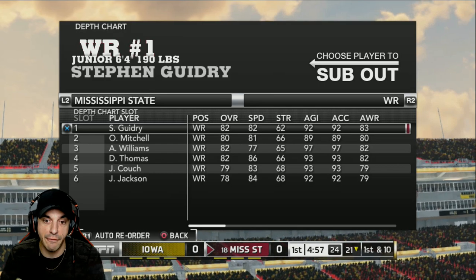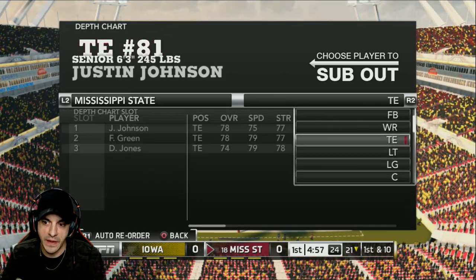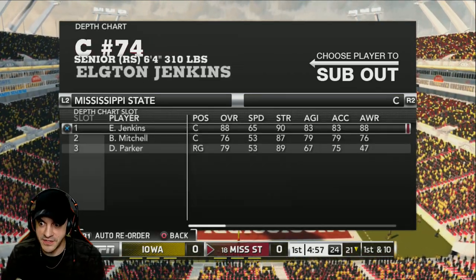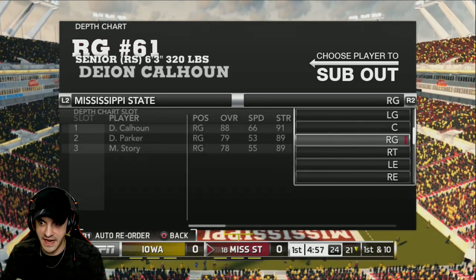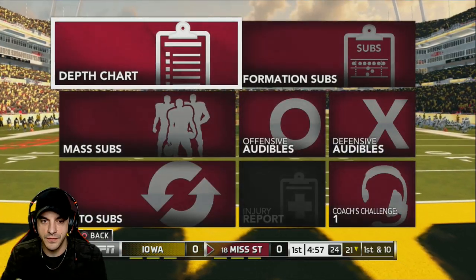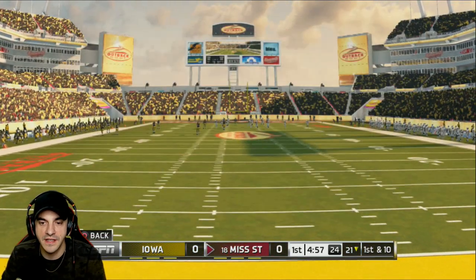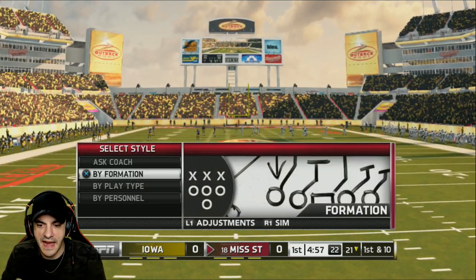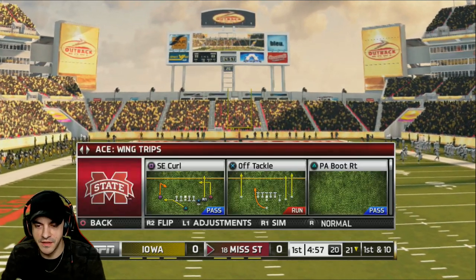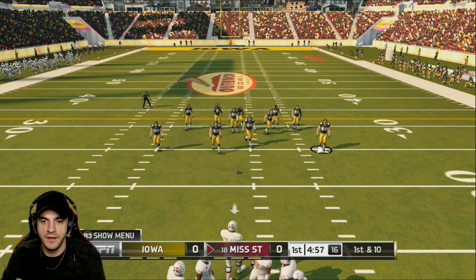Wide receivers, we got 480 plus, which is very good. Tight ends, okay, 78. Left tackles, an 80. Left guards, an 83. Centers, an 88. Right guards, an 88. And our right tackle is an 83. So we'll probably run guard, center, guard, gap a lot, try to keep it on the inside. But we've got four wideouts that can dial it in. But let's see what we got here. Let's come out with a little ace set, and let's run right at him here.